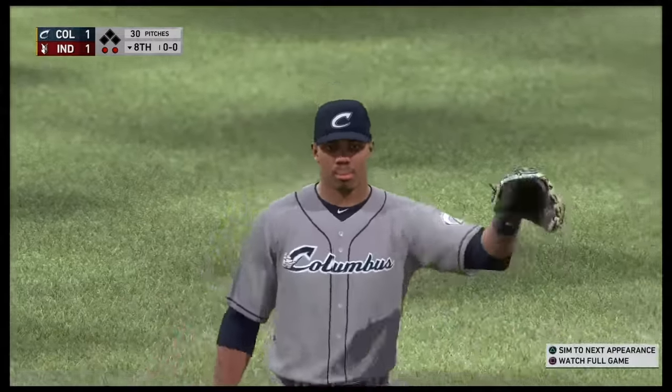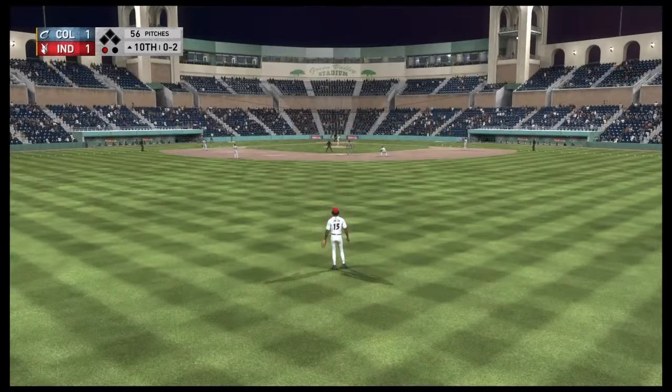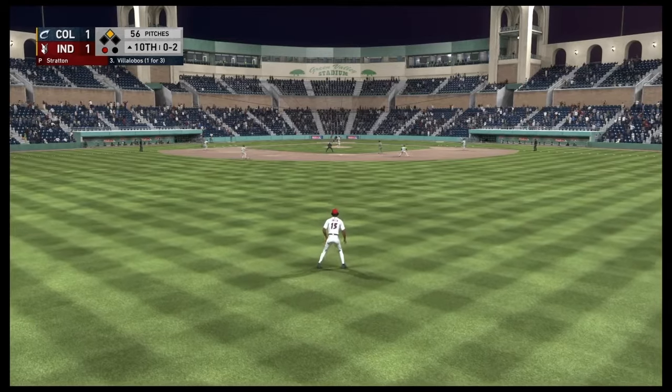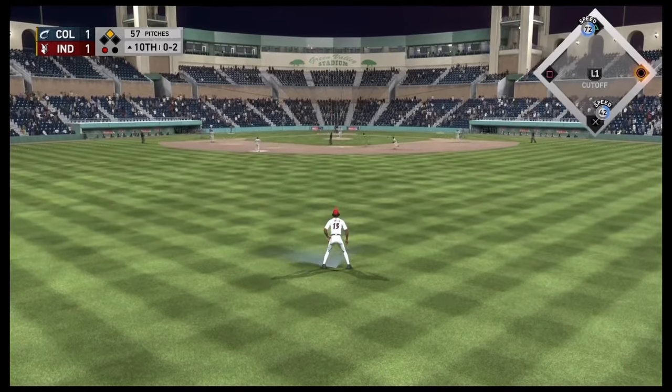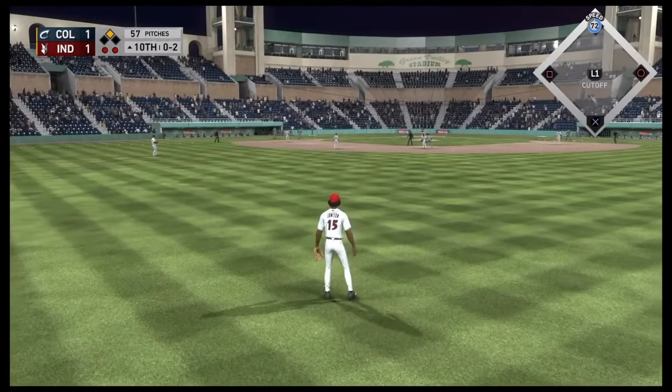So a big spot here, and stepping in, first baseman, Mariano Villalobos, number 3. And he could very well get the intentional pass here, as that would set up a potential double play ball that might keep the game tied. On he pops it up. Frazier is there, makes the play, and there are 2 gone now.